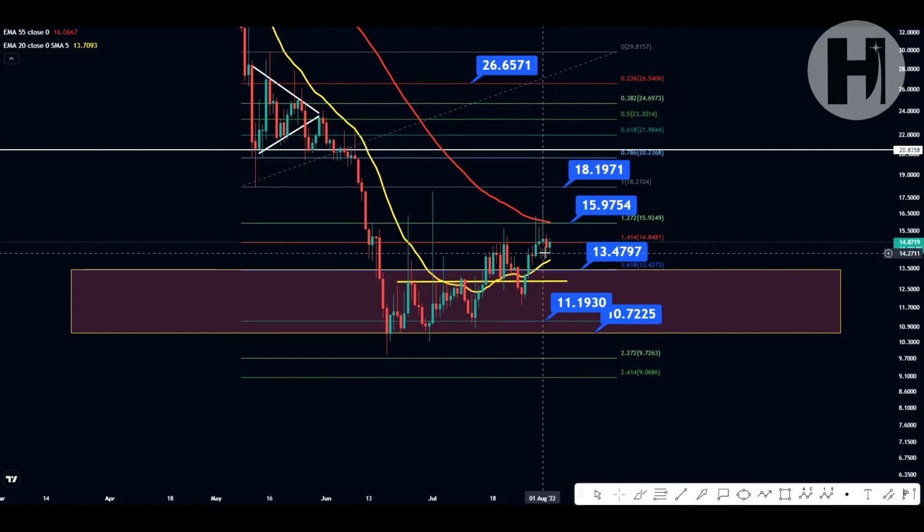So you have to be ready for a pump to the upside. You need to know where you want to take profits. If you don't want to take profits, then don't do that, obviously. And if you go down, you need to know where you want to buy, and you need to have those buy limit orders set up in advance, because I think that is the smartest way to go about things.